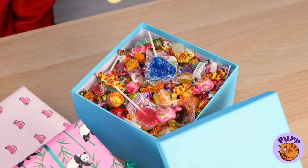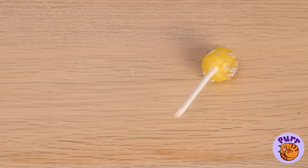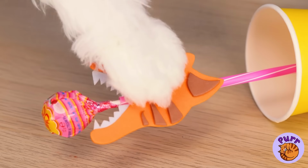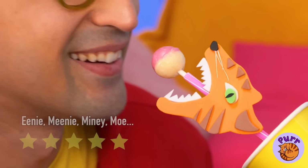Look at all the candy. You hit the jackpot. Oh no, your lollipop. It's okay, we've got more. And this time, we'll be ready. Our new tiger friends got your back. And, more importantly, your candy.